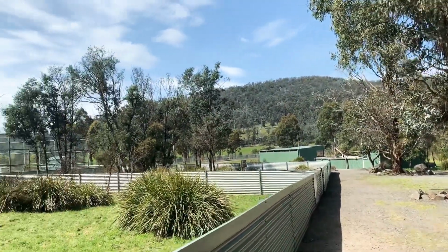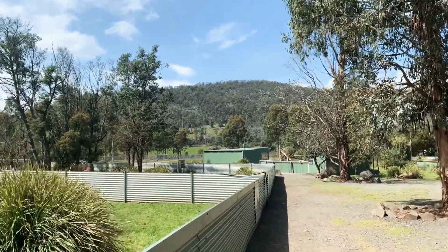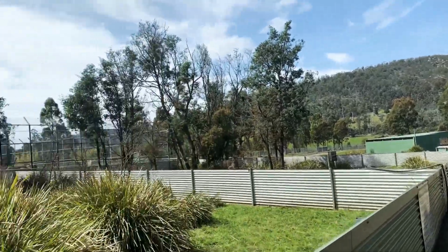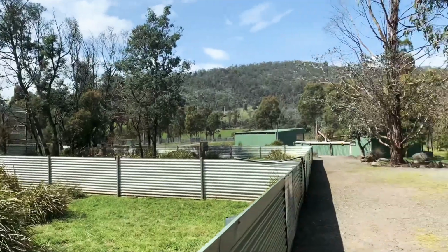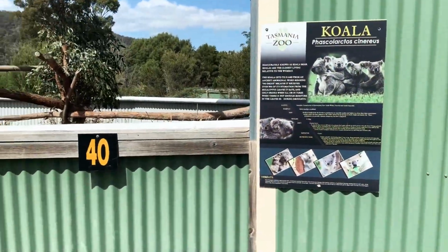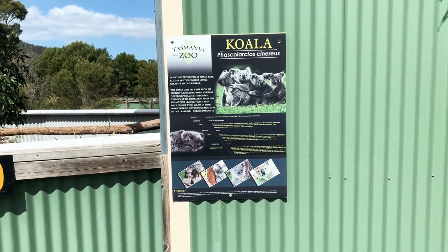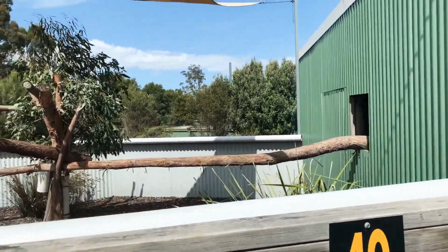It's really a beautiful day to visit here in Tasmania Zoo. The place is huge. You can see different types of animals here. Wild, some Tasmanian devils, and now we're heading to see the koalas. We're here at number 40. Let's find out if we can see a koala. Maybe they're resting, so let's find out.